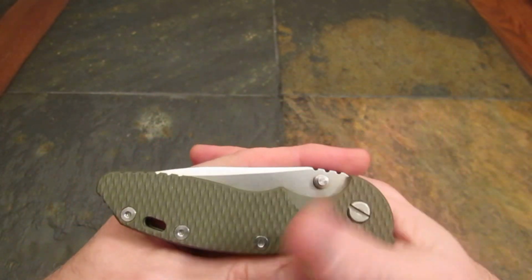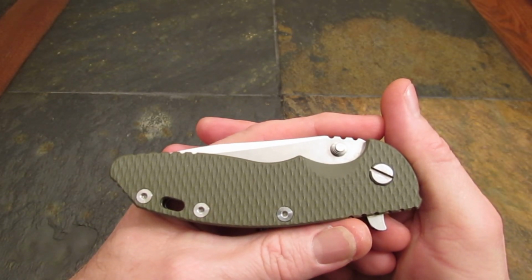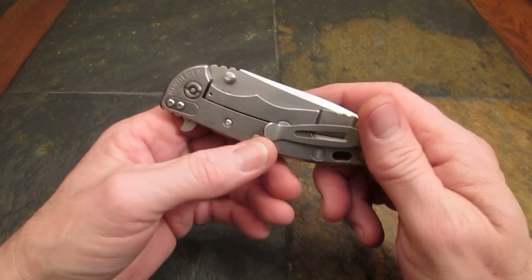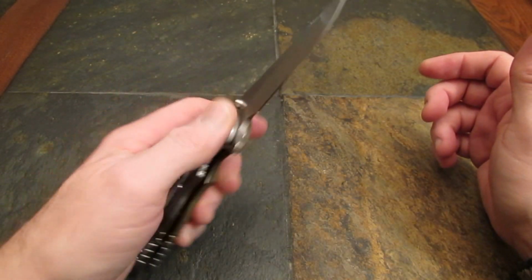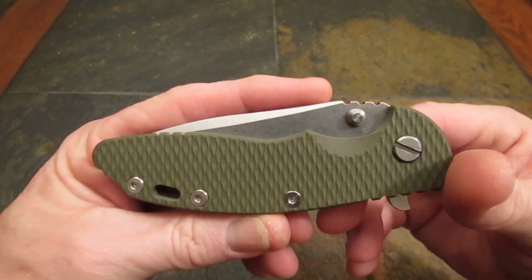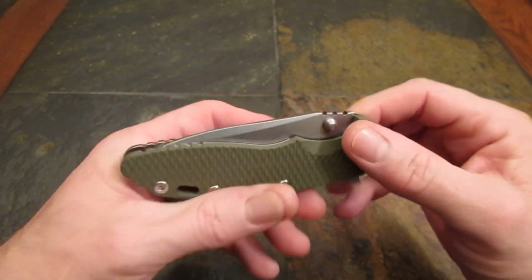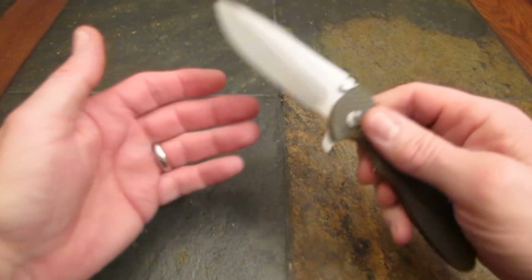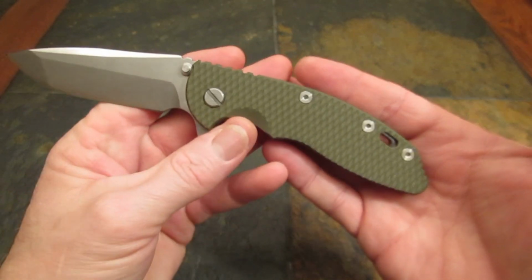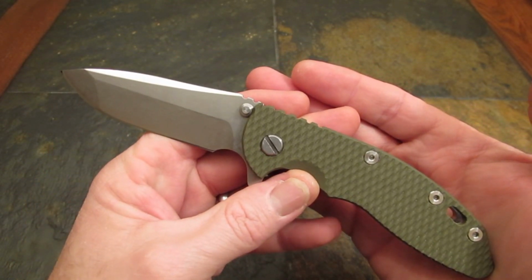You know, not unlike its main competitor, the Strider SNG SMF. The same philosophy of use, the same intended purpose. Let's talk about dimensions, and we're going to talk specifically about the 3.5 inch XM-18. Blade length, no surprise, 3.5 inches. Handle length is 4 3/4 inches, gives you an overall length of 8 1/4.